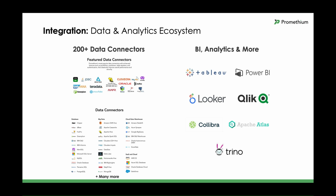For users of Trino, formerly Presto, or Starburst Distributed Query Engine, we can also integrate and immediately add data catalog, data preparation, a great, easy-to-use UI, and more to expand the use and adoption of those solutions. Last, but of course not least, let's move into pricing and support.